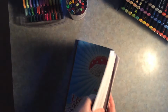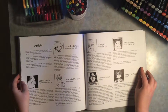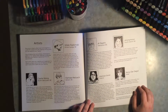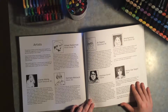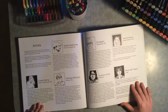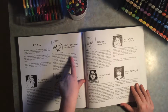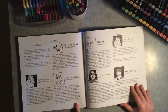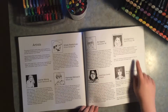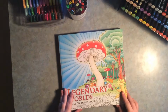So I'm going to actually start at the back here to show you the artist page. As a Canadian, this book is awesome for me because a lot of these artists are from Canada, and more specifically from BC, where I live. So we've got North Vancouver, which is not too far from where I live now, Prince George, which is about an hour away from where I grew up, Nelson, BC, love that town, Vancouver, South Interior, and then France and Israel. So this is a really big book.